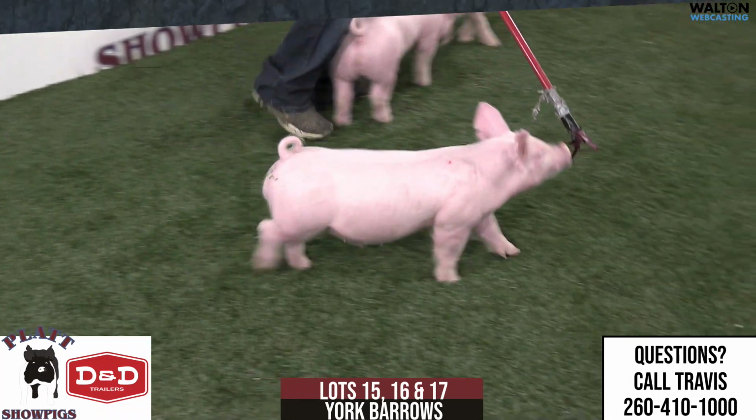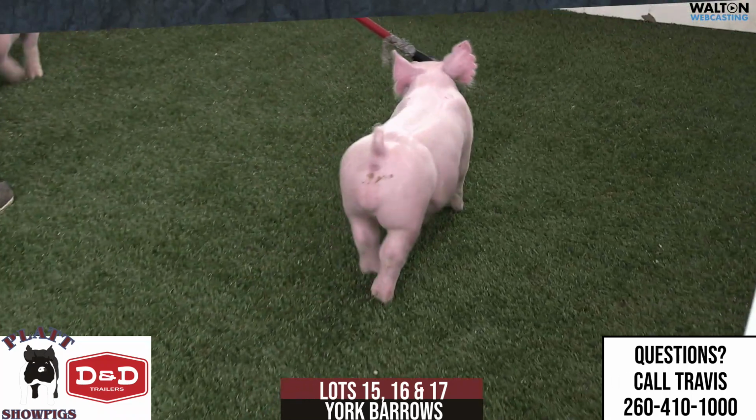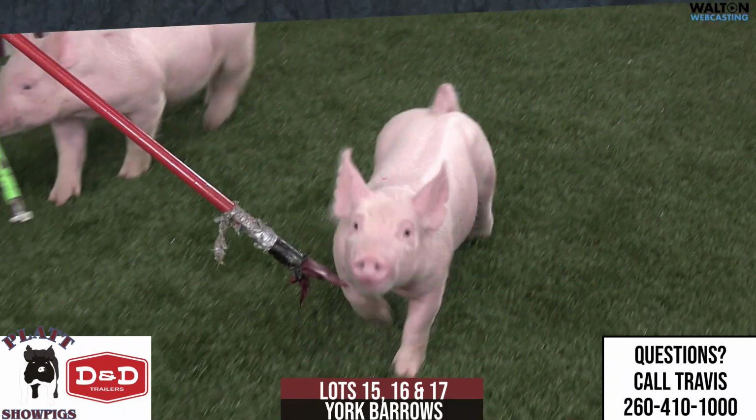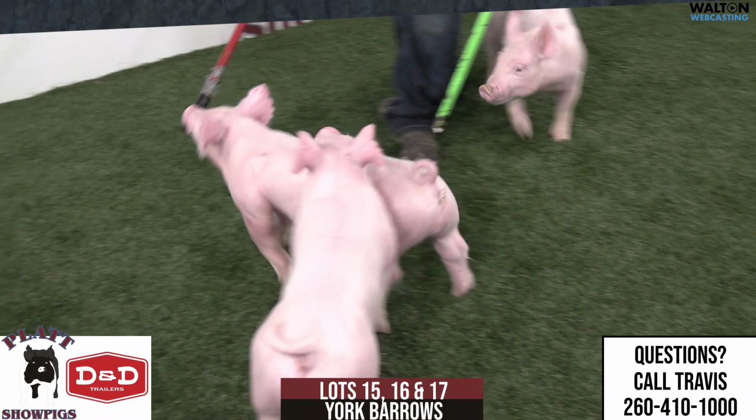All right, Yorkshire Barrow time. We got three different litters in here. We've got a December we're going to start with. Little feller wasn't ready for the last sale. We sold the litter mate gilts, and they were accepted well. Just three in the litter.